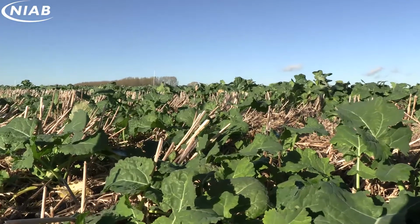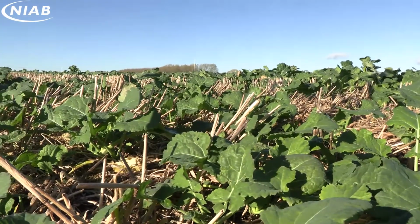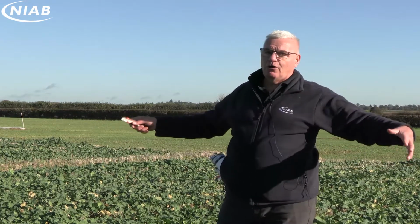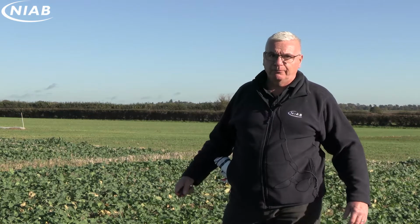So all we're asking is for 10 samples from each different type of intervention you have. So if you've got 3 varieties, please ask us for 3 bags and do 3 samples. If you've got some with cover crops and some without, please ask for 2 and do 2. If you've only got one big block of rape, that's brilliant as well. We just need 1 sample from it.